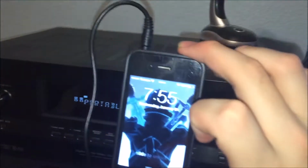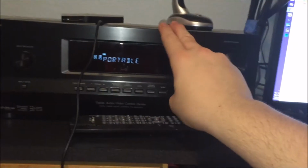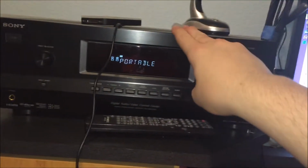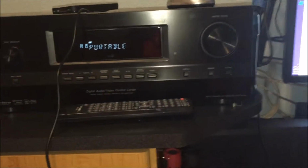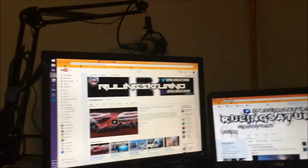Here I have my desk lamp, my current iPhone, and then this is my sound system. This is a receiver amplifier, which is what I use as an HDMI switch, which I'll show you right now. So Xbox One, TV. Right now it's on portable, the TV will turn on and it'll say no signal. This is what I use for a switch. I'm gonna show you the wiring in a second.